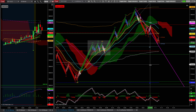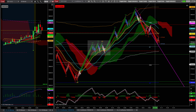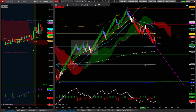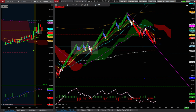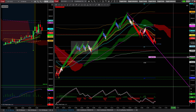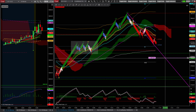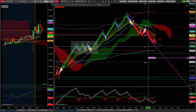SMA. Yeah, it seems that it's confirming. Let's wait a little bit more to see if it goes through. A little bit risky. I don't really like it that much. I'm gonna put an order here. Yeah, it seems that it wants to. We are right above resistance, so not sure if I want to take this one.